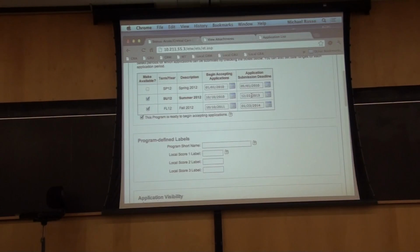It's all carefully planned. And no, I think I know what you're saying. So it's like checking the box tells the system to look at the dates. If this box, the first column, make available, isn't checked, it doesn't even care what the dates are entered. It's never going to even consider that term.